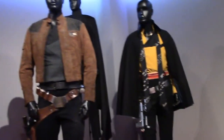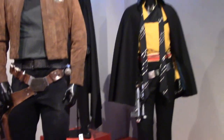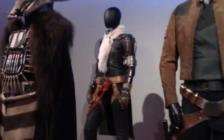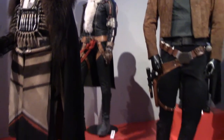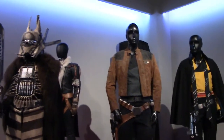And here we have Solo, a Star Wars story, and Glenn Dillon and David Crossman. I don't know them, but really great work. I love the yellows and the browns in here. Makes them pop out. It's this one in the corner over there. I haven't seen this. I haven't been following the Star Wars, but I love the costumes. Love that. Looks great.